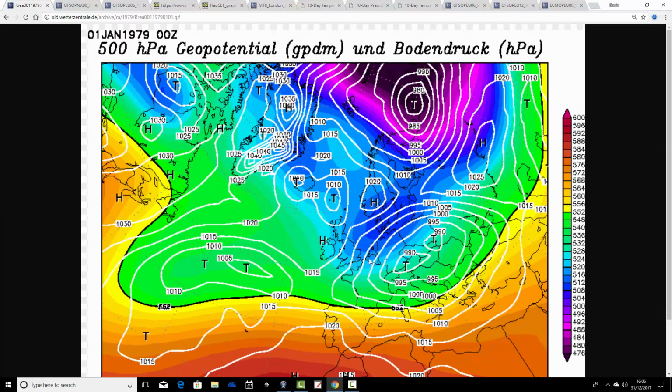Those low pressures have moved off into Central Europe, but we're still bringing in this strong east or northeasterly wind, which would still be feeding in snow, particularly to eastern and southeastern parts of the country.